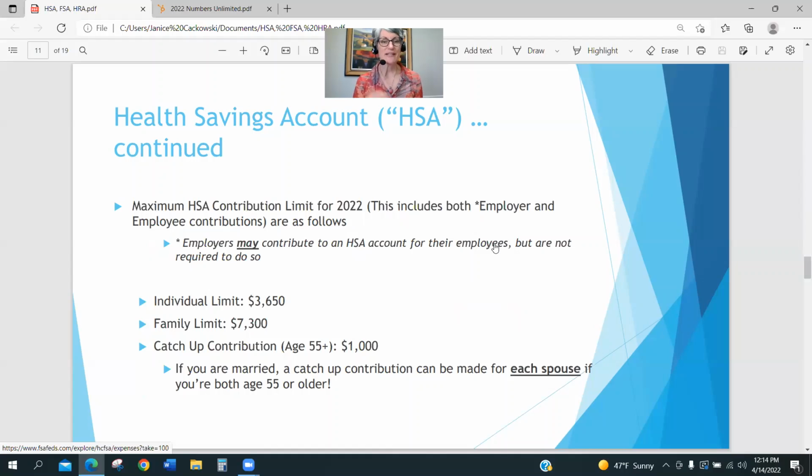So the contribution limits, let's finally get to some numbers here. Maximum health savings account contribution limits for 2022, and this includes both employer and employee contributions. So again, employers may, just like the flexible spending account, contribute some money to your health savings account for you, but they're not required to. If they do, there's some local companies that maybe will put $500 in your health savings account every year. If that's the case, then that is included in these limits that I'm about to tell you about. All right, so you just need to make sure that you don't over contribute each year.